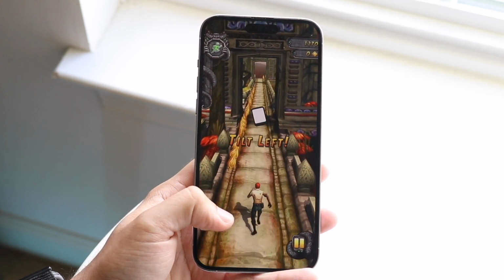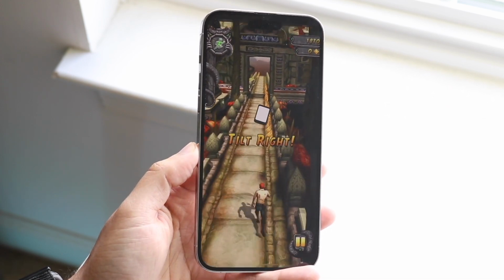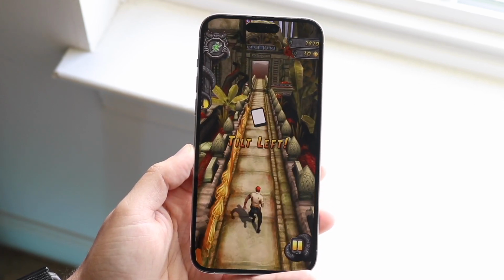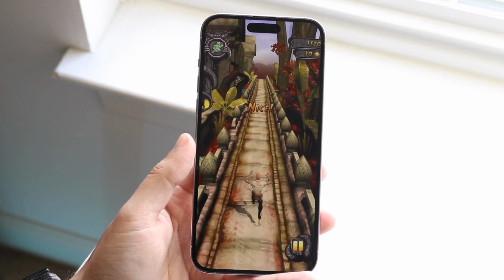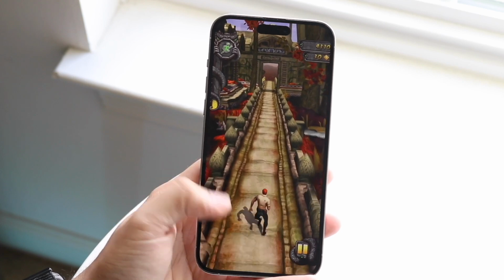And to sum up this comparison, if I'm going to recommend a phone to people, it would definitely be something like the iPhone 14 Pro Max. That is the phone that's better, performs better, has essentially better battery life, a better display as well. That is the phone that I would probably say is the better one for the everyday average person.